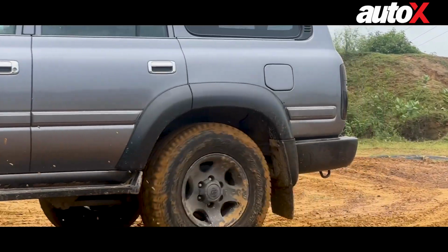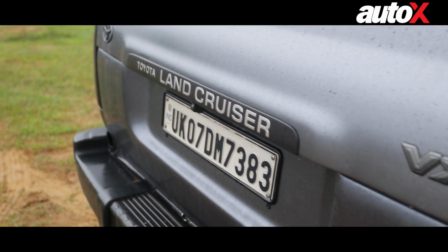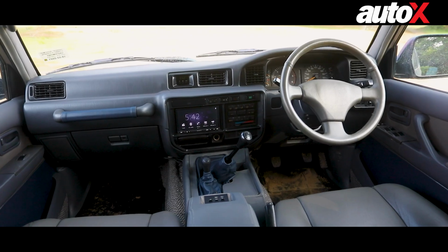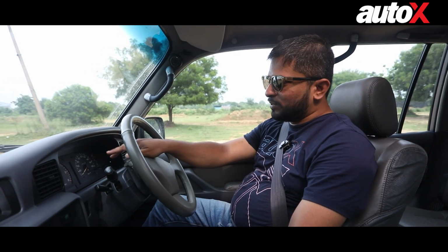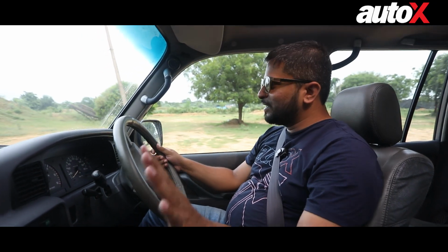But that's the beauty of the 80 series Land Cruiser. It was unbreakable at the time it came, and even now, after 3 decades, it's running absolutely flawlessly. Now, first things first, it is raw, it is mechanical, and the display is analog. I can't see any modern bit here, and there are just 2 lights, which is for timing belt and the turbo, I suppose. So those are the only things you need to be concerned about in terms of warnings.